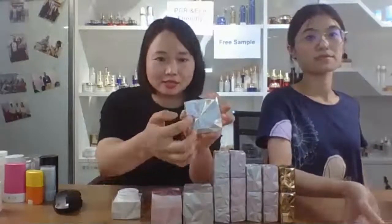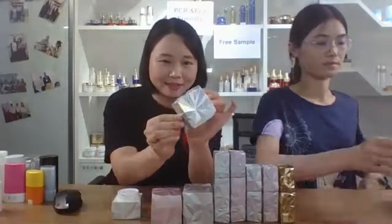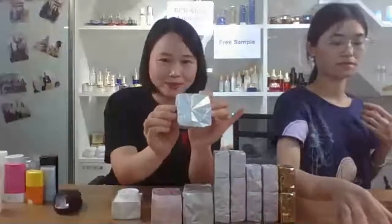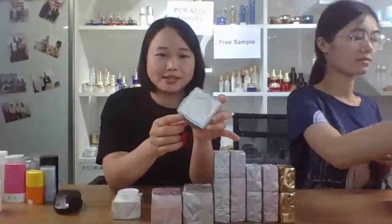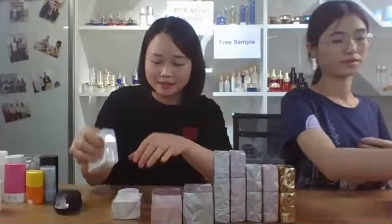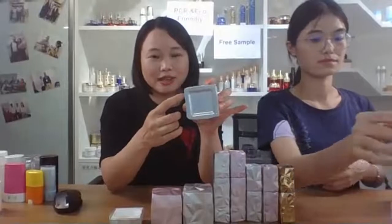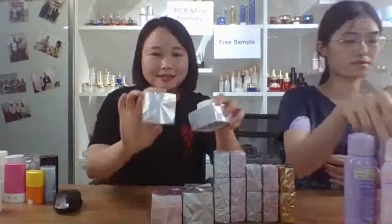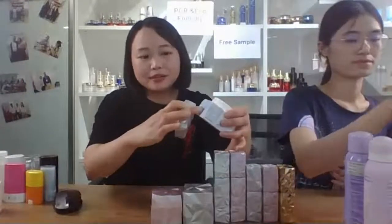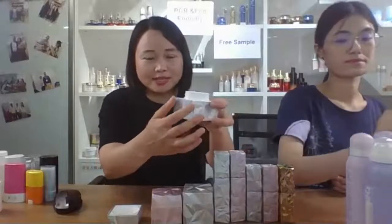And you can see the surface of the cap is a very unique design. It looks very beautiful. And the cap is very thick, it looks very high quality. And there's the jar, you can see it is in square shape. And the surface of the jar is just the same size as the cap. You can see here the pattern, it's a very unique design.